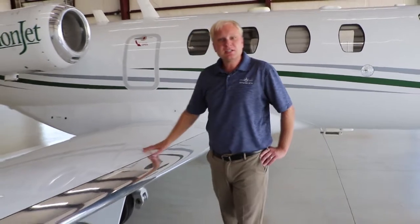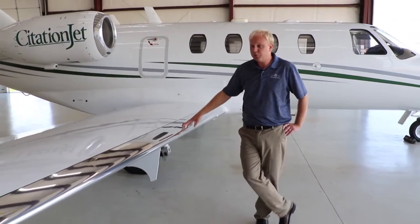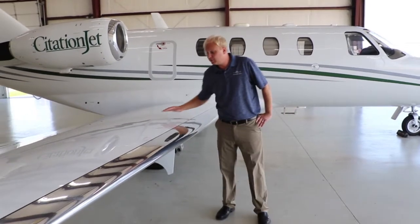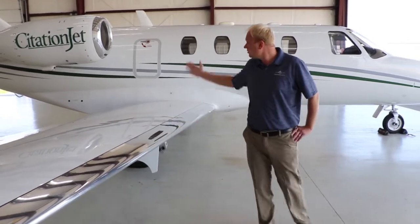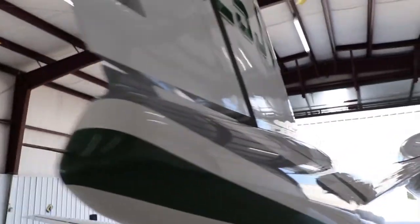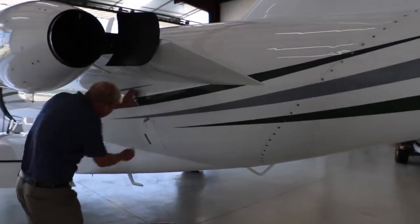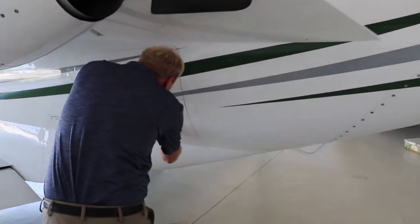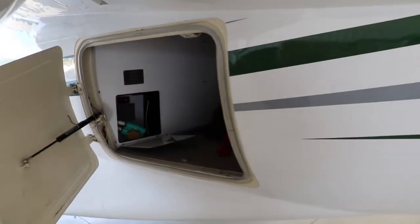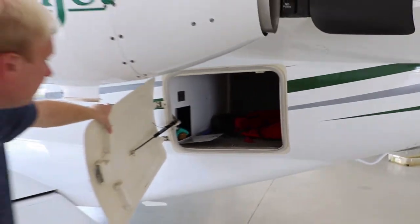It was a clean sheet design. They actually enlisted the help of NASA on these CJ series to come up with this wing, the laminar flow wing. So it's a very efficient aircraft, especially when combined with those FJ44 engines. And we've got ample luggage room in the cargo here, up to 300 pounds of cargo in the back. Some of them have ski tube extensions, this one does not, but we actually have fit skis in here.